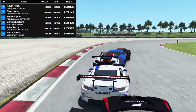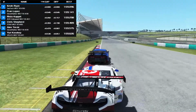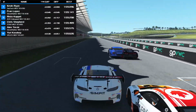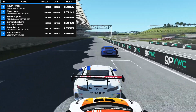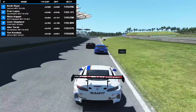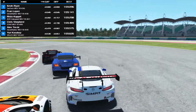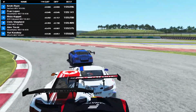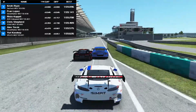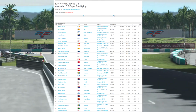Here I was maybe a bit too cautious on the brakes, but at least my exit was good. I managed to make some time on Chris Shepard in the McLaren. There you can see the Corvette passing the Bentley easily on acceleration. But Kevin takes a much better line for the exit of the corner. So despite the power advantage of the Corvette, he pulls away and narrowly beats Fran to the line.